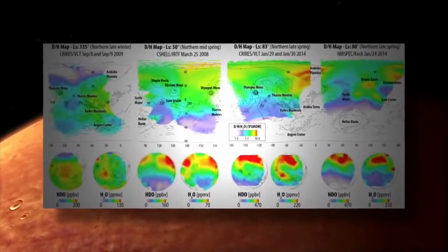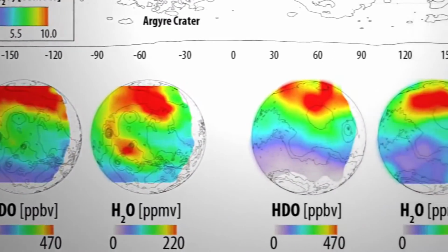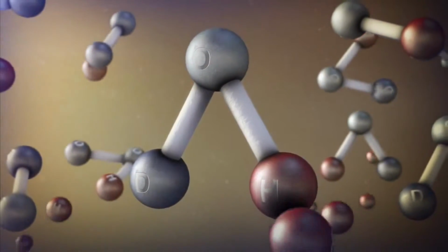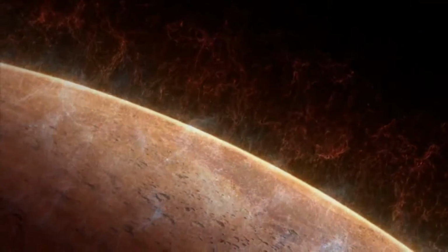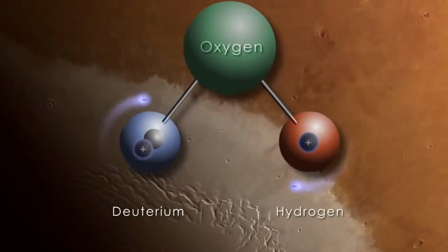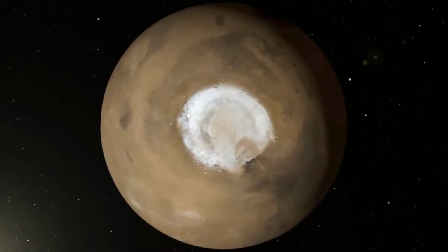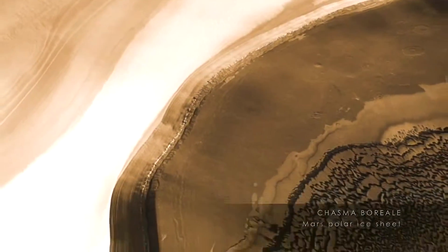The new infrared maps reveal the atmospheric ratio of normal to heavy water molecules at different locations and seasons on Mars. Heavy water molecules contain a heavy isotope of hydrogen called deuterium, which remains trapped in the Martian water cycle while normal hydrogen is lost to space. The researchers found that water from the polar ice caps is highly enriched in deuterium, indicating that Mars has lost a tremendous quantity of water. Now we know that Mars water is much more enriched than terrestrial ocean water in the heavy form of water, the deuterated form. Immediately, that permits us to estimate the amount of water Mars has lost since it was young.